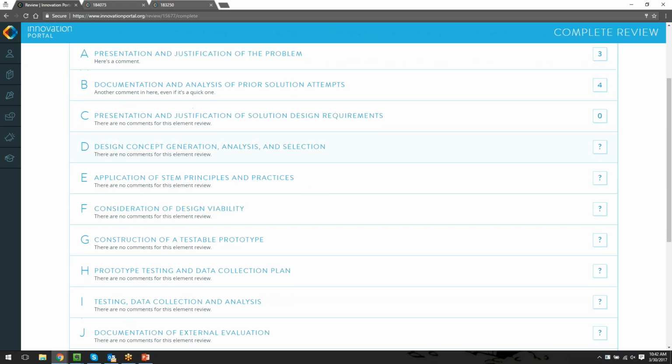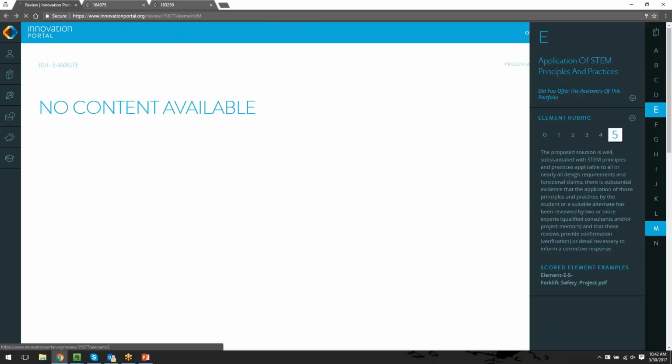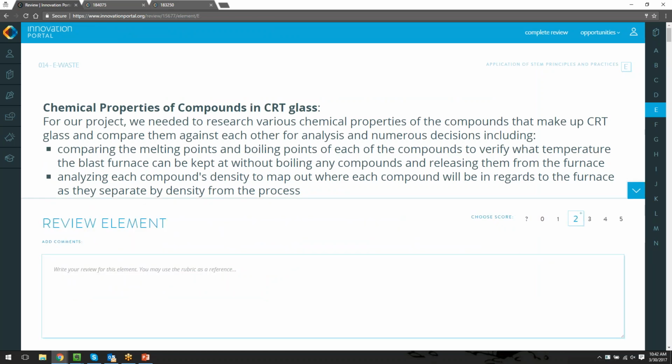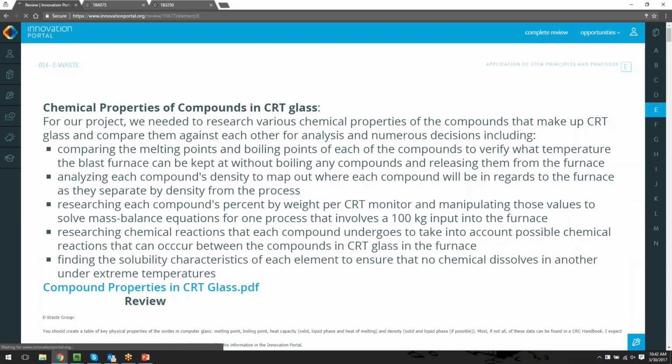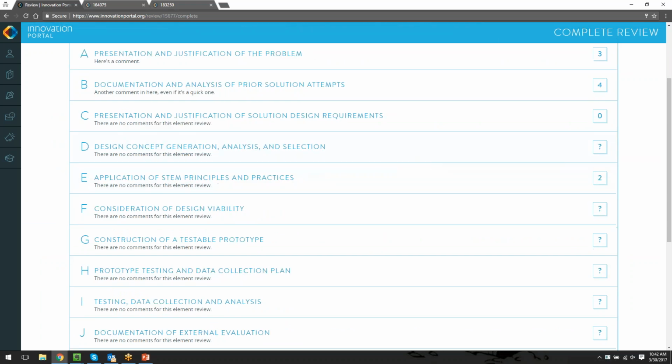At this point, if there's a question mark, that's your indicator that you forgot an element and you need to go back. On your browser, you can hit the back button, maybe jump into element E that we forgot something on, and then load a score of whatever it is. Close that and then Complete Review. Then we see that 2 show up here. For right now, let's pretend that all these question marks are numbers and move on.